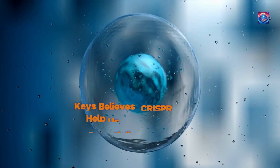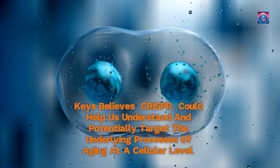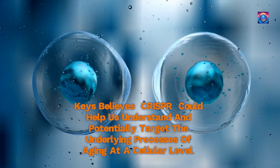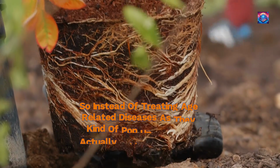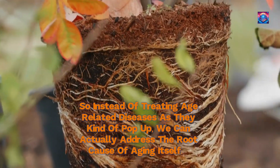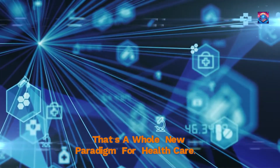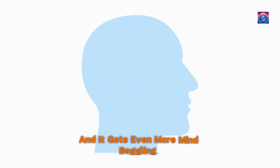Absolutely. Keyes believes CRISPR could help us understand and potentially target the underlying processes of aging at a cellular level. So instead of treating age-related diseases as they pop up, we could actually address the root cause of aging itself. That's a whole new paradigm for healthcare. It really is. And it gets even more mind-boggling.